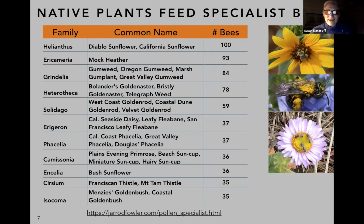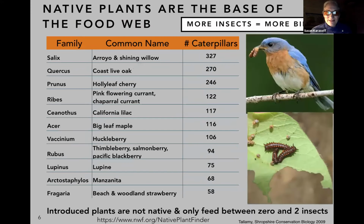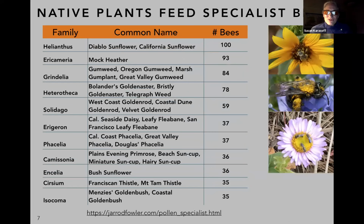So here's the Jared Fowler compilation. Here are caterpillars, here are baby bees. So bees and caterpillars are that important transition from plants to feeding the rest of our ecosystem. Completely different list. It means that, yes, indeed, you should go out and get every different native plant that will fit into your garden, that is appropriate for your soil and sun and rain and wind, because it could feed an enormous amount of wildlife. And we're just not going to get this kind of service from an introduced plant.